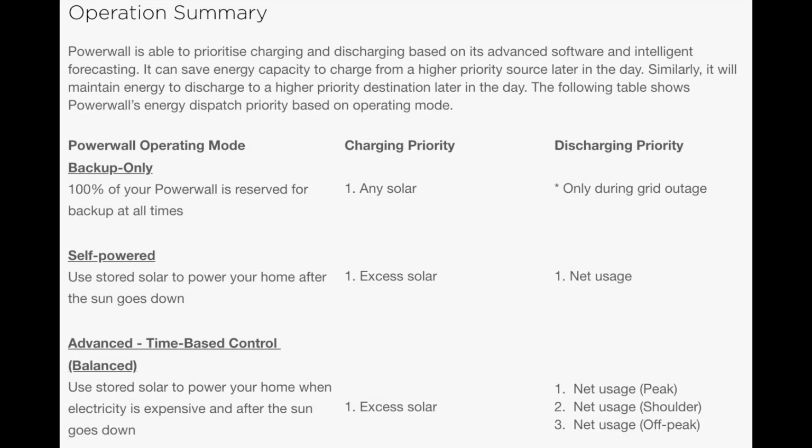I'm going to read to you from the Tesla website on the Powerwall 2's capabilities. The Powerwall is able to prioritize charging and discharging based on its advanced software and intelligent forecasting. It can save energy capacity to charge from a high priority source later in the day, and this is the most important part. Similarly, it will maintain energy to discharge to a higher priority destination later in the day. The following table shows Powerwall's energy dispatch priority based on operating mode. Today I want to focus on the last area, which is advanced, time-based control, balanced. Use stored solar to power your home when electricity is expensive and after the sun has gone down. So charging priority is that it charges from solar, and discharging priority is, first of all, it will discharge the Powerwall 2 during peak hours, followed by shoulder, followed by off-peak.